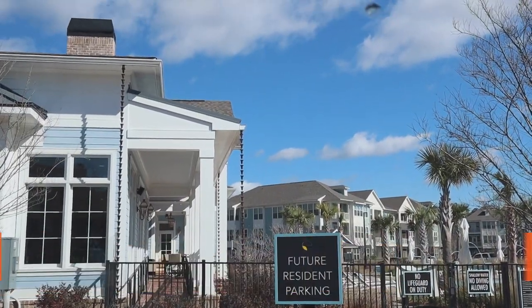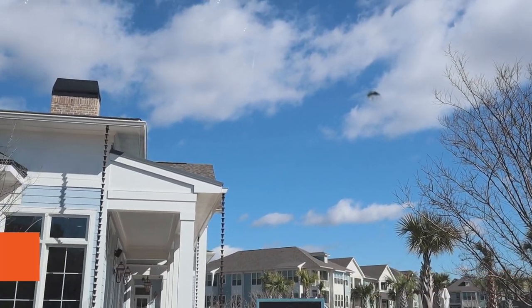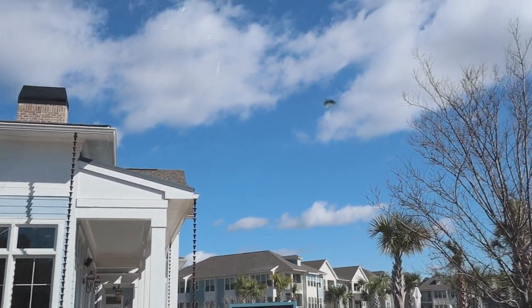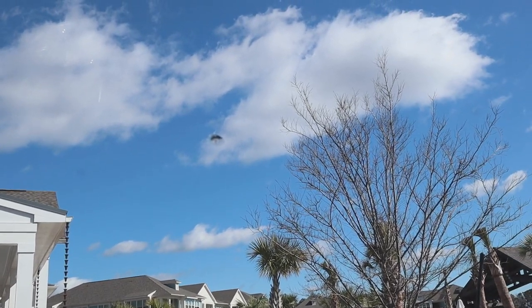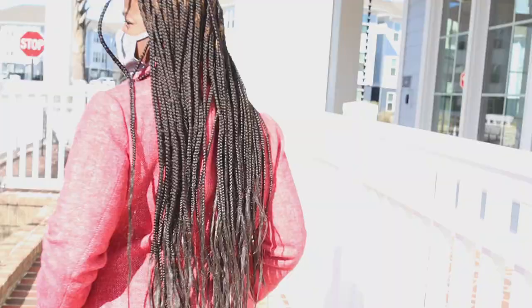Into our third property today. This is Elevate at Brighton Park. Look at the pool. Those palm trees are gonna get bigger too.